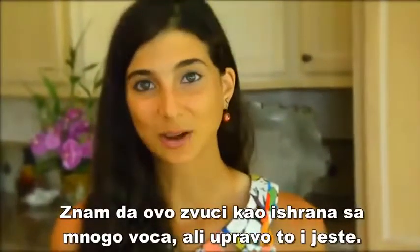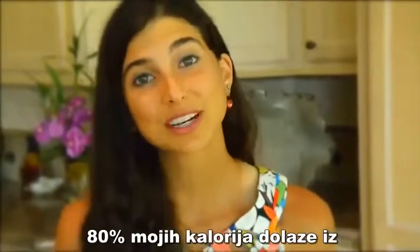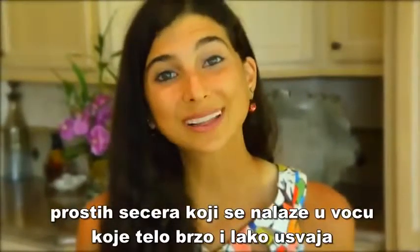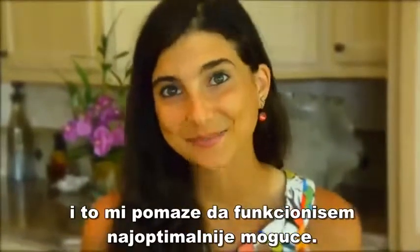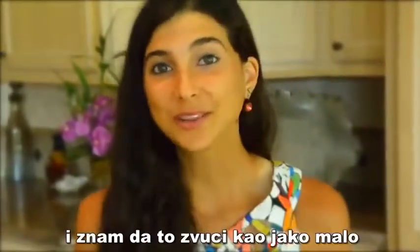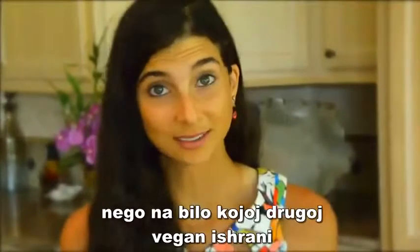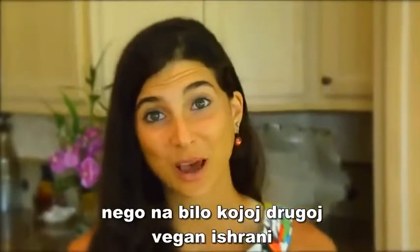And I know that this may sound like a fruit-heavy diet, but that's exactly what it is. 80% of my calories are coming from a simple sugar source, which is fruit, which is readily and easily absorbed by the body to help me function at my optimum best. 10% comes from greens, which is protein, and I know that that may sound like a very little bit to you, but it's actually more protein on a vegan raw food lifestyle that's recommended than any other one out there.